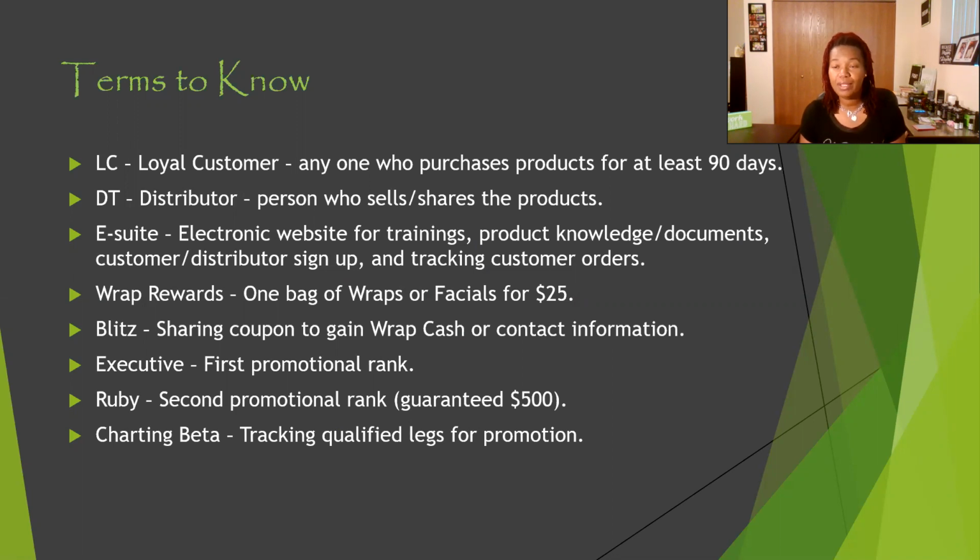Then we use the term E-Suite. This is your website provided by the company. It's already complete. You can go there for your trainings, product knowledge, documents, to sign up your customers and your distributors, as well as tracking your customers' orders and your own orders.